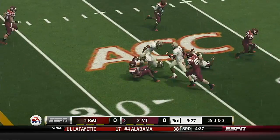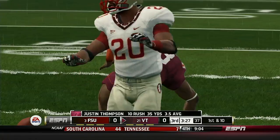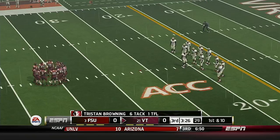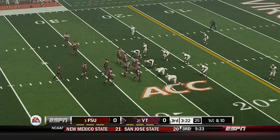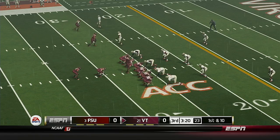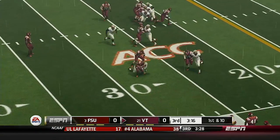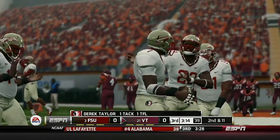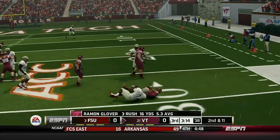Now he's on the move. And now he's going to improvise. And down he goes at the 26-yard line. First down, 10 to go. Ball on the 26. They'll knock him down for a loss. Loss of one on the play. That'll bring up second and 11.